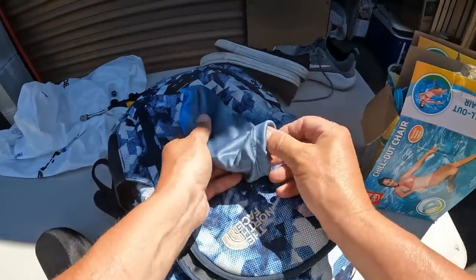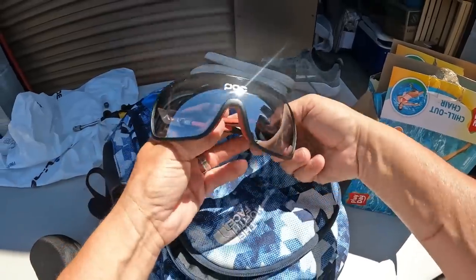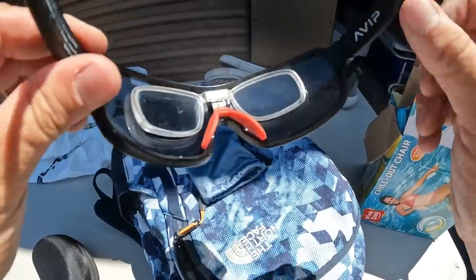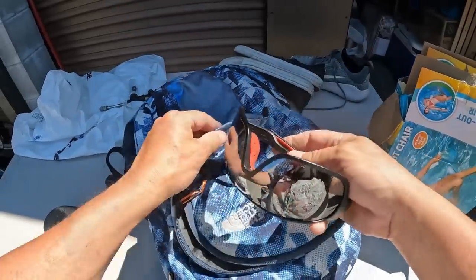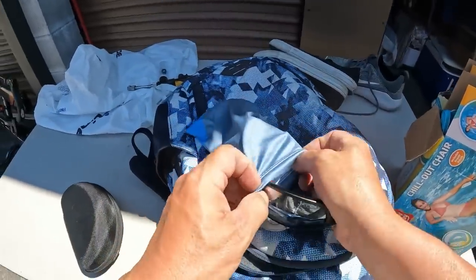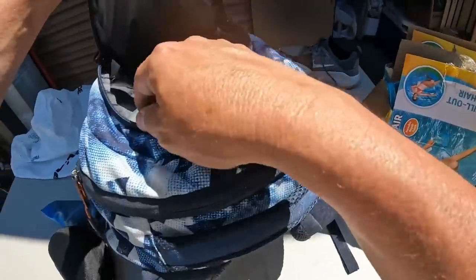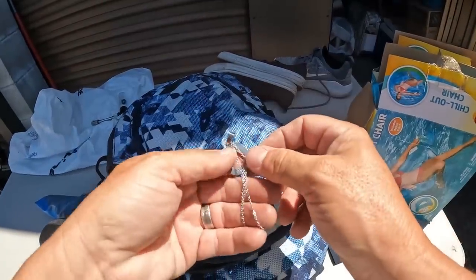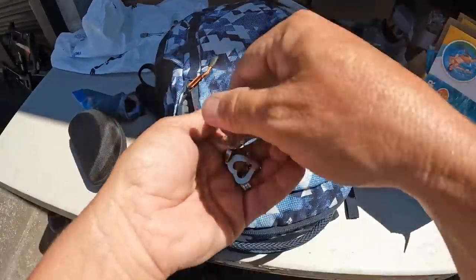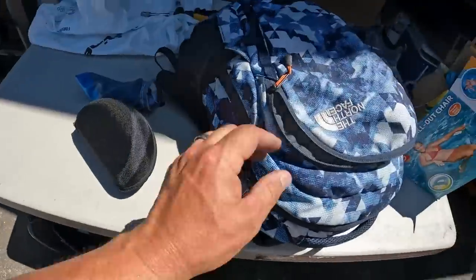Oh, some more glasses. Another POC. Huh. Look at that. Is it like, what, a prescription inside of it or something? I'm not sure. You guys know POC? Is that a good brand? I don't know it. Huh? There's a little necklace. I was hoping for silver, but I don't see any markings on it, but I'll put that in our keeper box if we want to take a closer look at it.